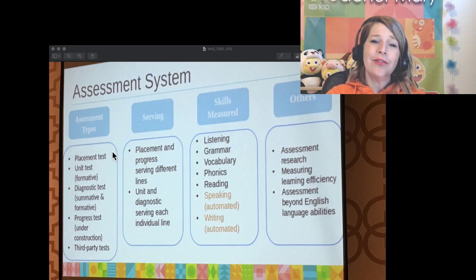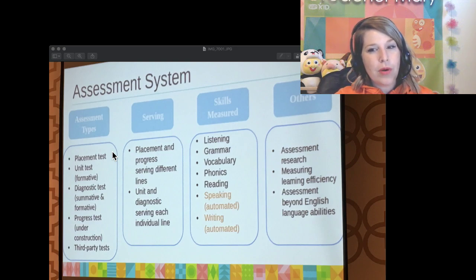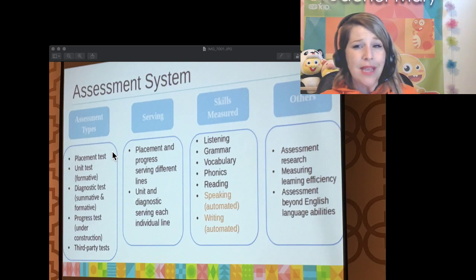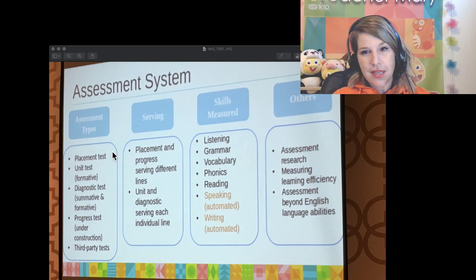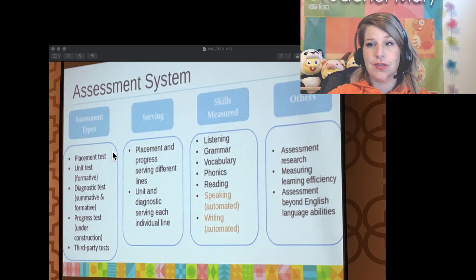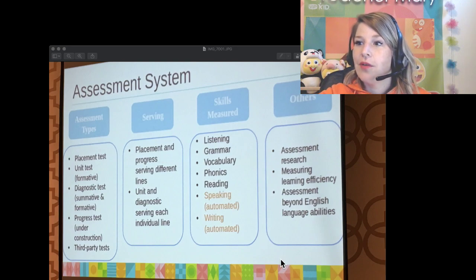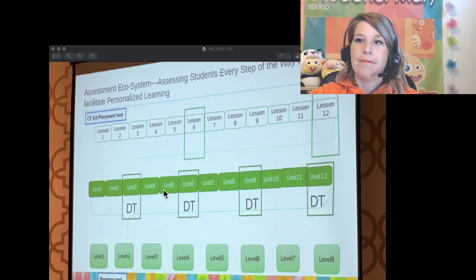Next, the skills that they measure are listening, grammar, vocabulary, phonics, reading, and then speaking and writing are automated. Now, I know that they want to bring writing more into the lessons because there's a lot of parents whose comment was, there's so many American kids who write English, why are our students not writing more? So that will be interesting to see how they bring that in. So that's something else to be watching for. And then others, they have assessment research, measuring learning efficiency, assessment beyond English language abilities. So there's just other things that they're trying to assess and look for and be able to meet the students' needs on. Now, there is one more slide that I'm going to go over today that goes over the layout as it is currently and how things hopefully might change.